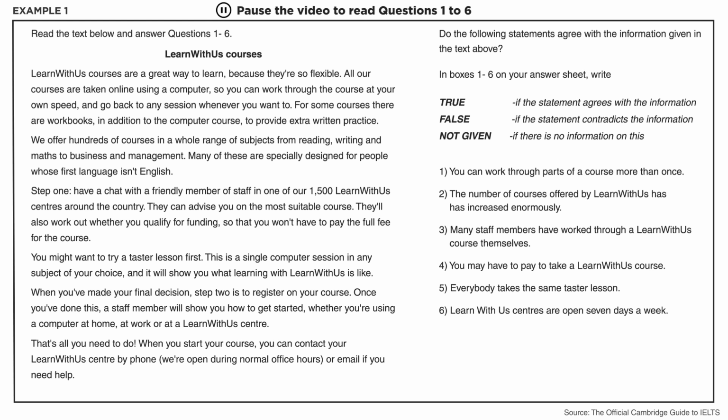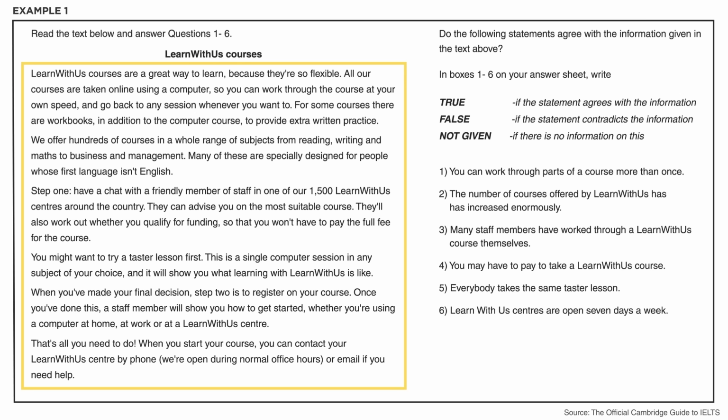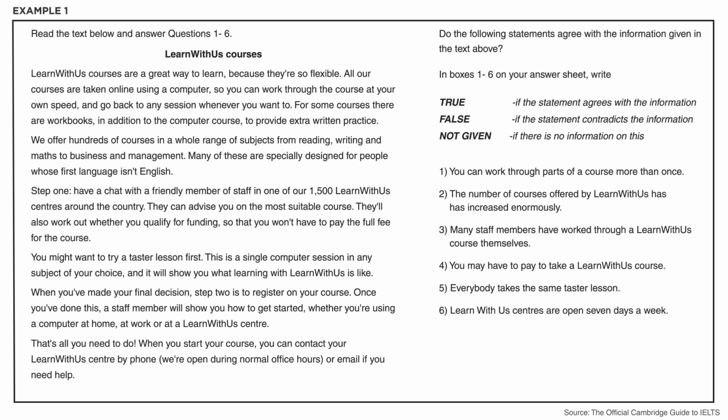I want you to pause the video and take a moment to go through the paragraph and the questions right next to it. Whenever you see a para, the first thing you must do is just skim through the text to understand the flow of information. Don't read the entire text or spend time highlighting keywords. You don't have that kind of time. If it's a short paragraph like this, just read the first line of every paragraph.